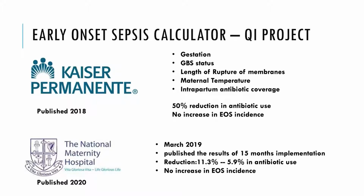Based on this cohort, they were able to generate a calculated risk of sepsis per 1,000 live births in each child. And they came up with a policy where prophylactic antibiotics were only given to children with a risk of sepsis greater than 1 in 1,000, while all other children were observed on the postnatal ward with 6 early checks of their vital signs and were only given antibiotics should they become unwell or their vital signs be abnormal.